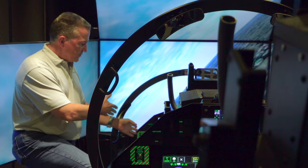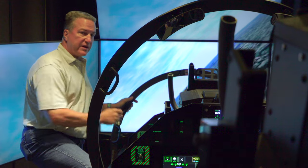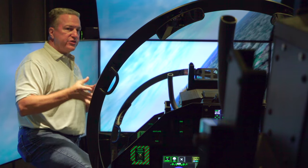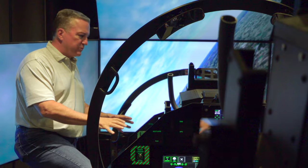I can then have a specific radar that I've built in, with its capabilities. I can have entities flying out there, like constructive entities, and I can go out there, lock them, or they can lock me, and I can shoot them down, they can shoot me down. That's embedded training within one aircraft or within one sim.